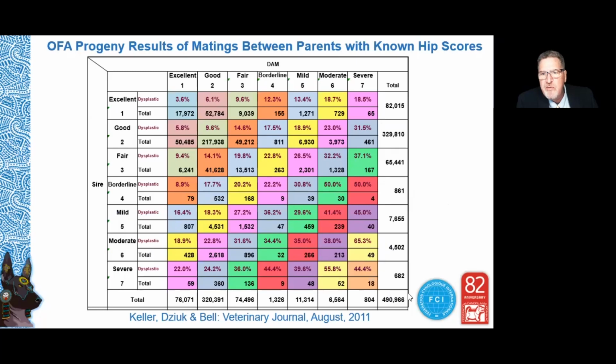This is the result of close to 500,000 dogs that have OFA hip radiographs, where both parents also had OFA hip radiographs. And the ratings for the OFA are excellent through severe. And we've numbered them 1 through 7 for the dam and 1 through 7 for the sire. And when you add up what's called a combined health score, we have the results in here.